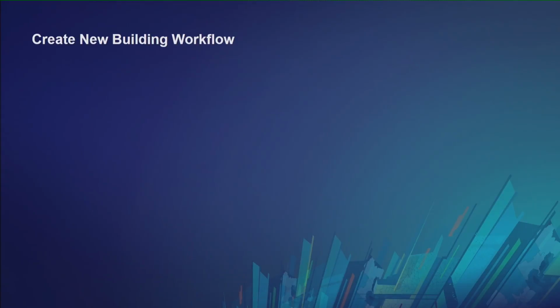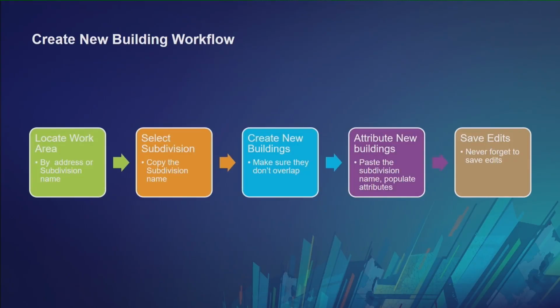So, our workflow of the day is to create new building footprints, something that everybody can understand very easily. It's going to be editing focused, but you can apply what we're going to show to sharing, analysis, other domains. I'm going to describe you the workflow we're trying to achieve. All right. Tell me what you got.